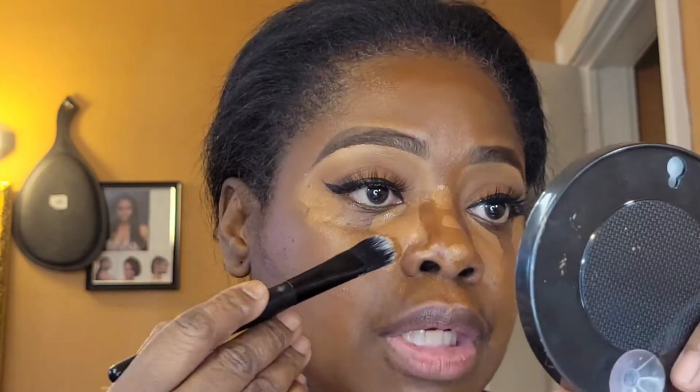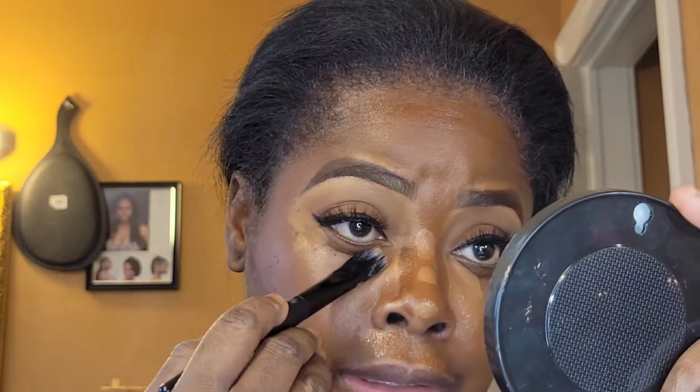Okay, here I am making sure that I blend out all of my colors, all of my products on my face with a different brush, okay? So the brush that I use to place down my foundation, now I'm gonna use that same brush and tap out the concealer under my eye and on my nose, and this helps to marry everything together.